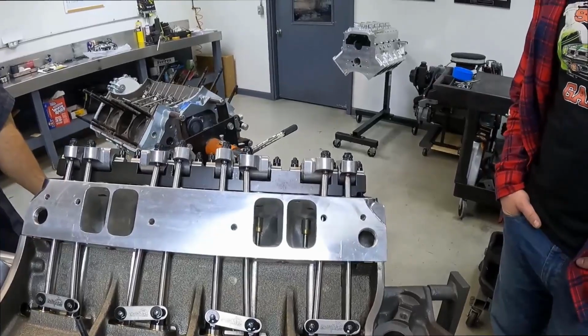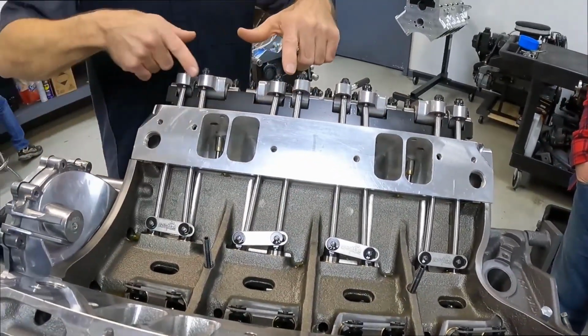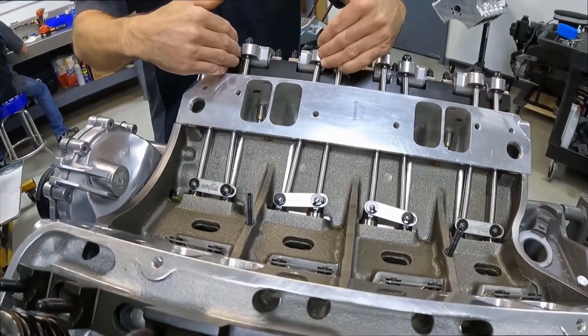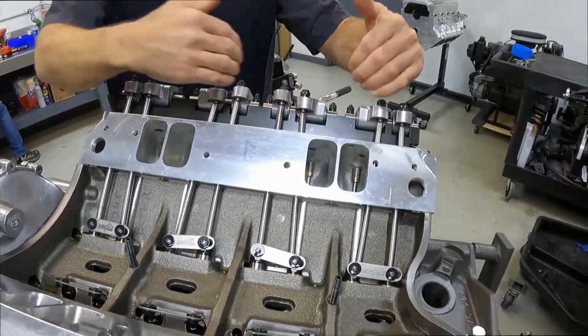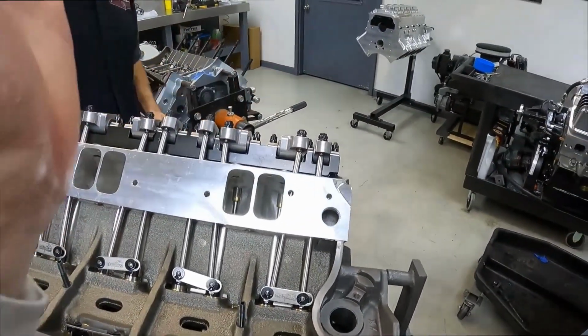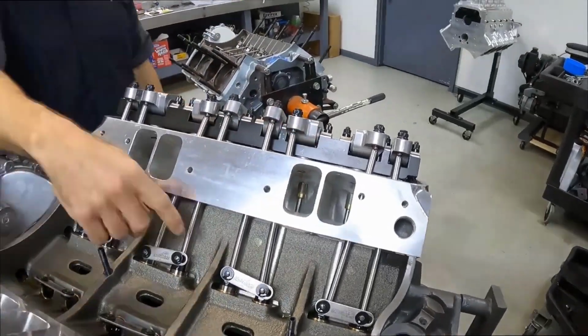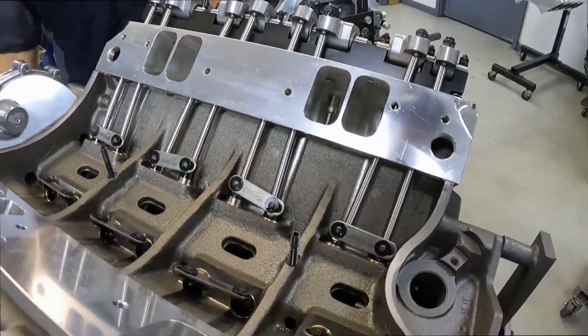Wow. And you've done that here and here and here. Yes, we've moved the intake pushrods over to make the intake port wider. Okay, I see that. You can see each one's moved out. You can see the offset on the rocker arm. It used to be here. We also use an offset lifter to try to keep the pushrod as straight as possible. It's got a little angle, but we keep it as straight as we can.